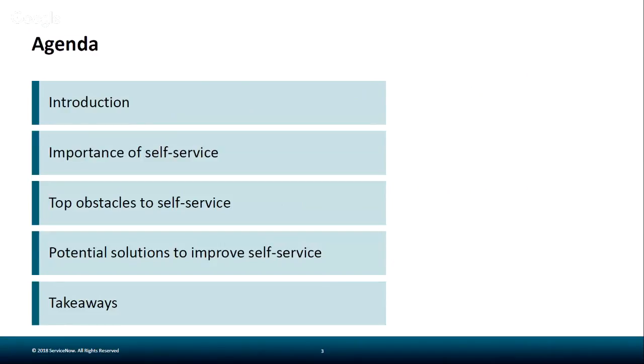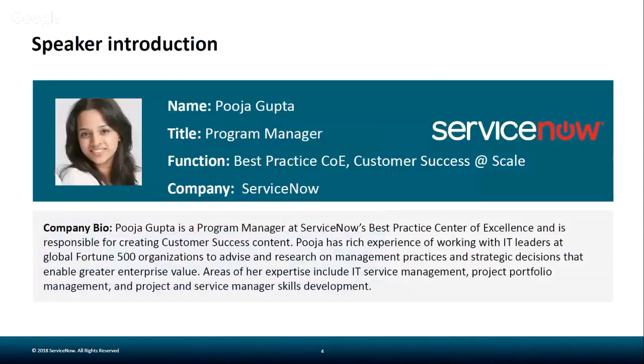So let's start with the introduction. As I mentioned, my name is Pooja Gupta, and I'm a program manager with what we call the Best Practice Center of Excellence at ServiceNow. My team and I are responsible for creating best practice content that you, our customers, can leverage to realize greater value from the Now platform.